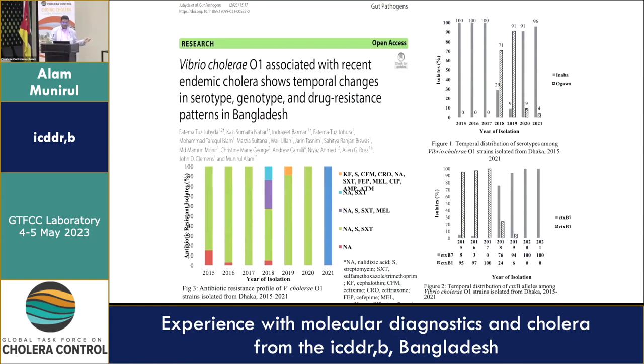So this paper shows the Vibrio cholerae O1 associated with recent endemic cholera shows temporal changes in serotype, genotype, and drug resistance pattern. So the green things show the temporal changes in drug resistance pattern. So you can imagine it's changing all the time.